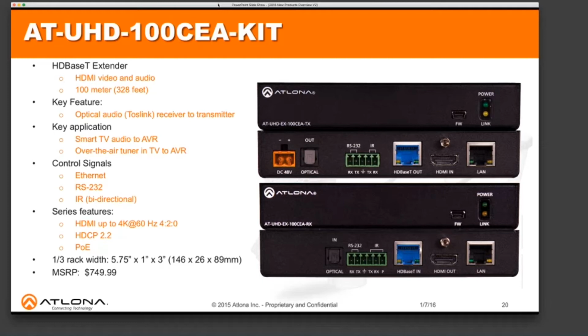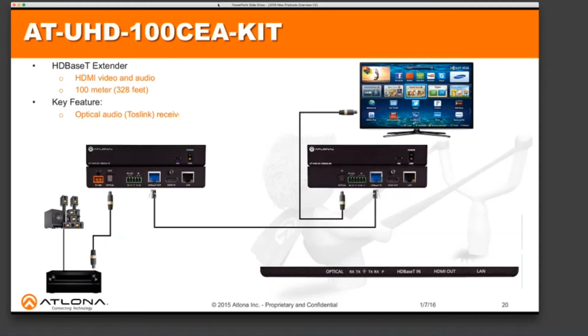Now you still have all the other functions of the standard EX100 CE receiver. So it's 100 meter or 328 feet performance, supports Ethernet, RS-232, bidirectional IR, handles 4K at 60 hertz, HDCP 2.2, and features power over Ethernet. It has a retail price of $749.99. Here's a picture of what that application looks like.